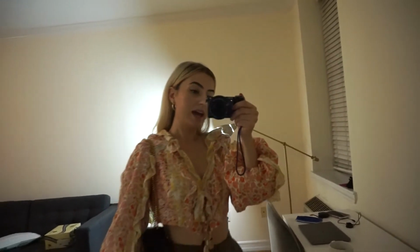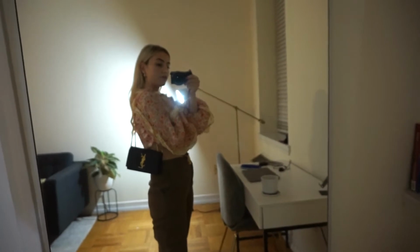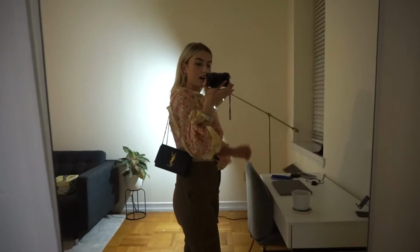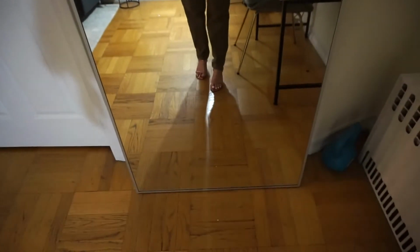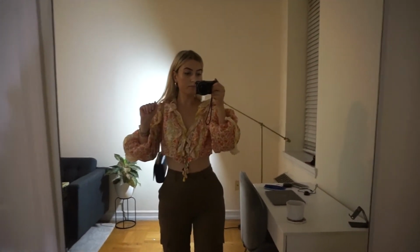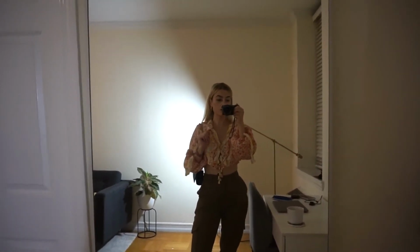Love Zimmermann. I changed my handbag. I'm wearing my Yves Saint Laurent bag. I love this bag. Now that I have the iPhone 13, it doesn't even fit in there, so that's fine. I got the Max, so that's probably why it doesn't fit, but all good, I'll just carry it. And I'm wearing these shoes, which are my Stuart Weitzman heels. I purchased them from Saks last summer. I love them. So that's the outfit. I am ready to go.